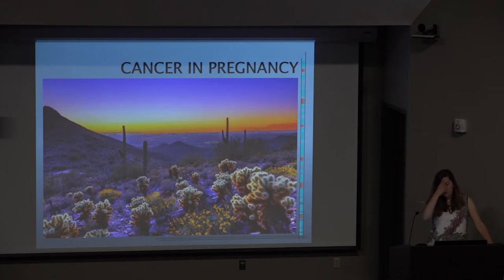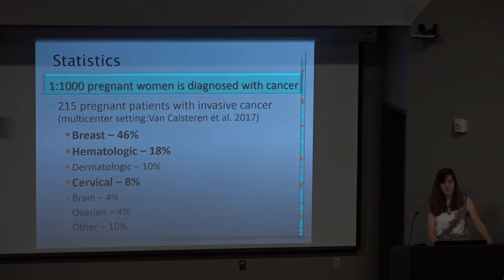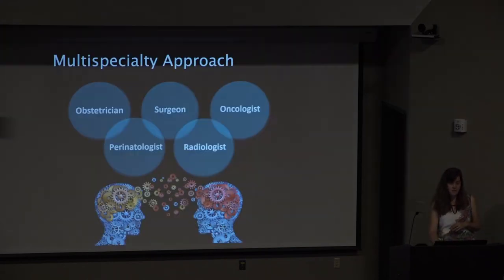All right, moving along to a slightly stickier subject. Cancer in pregnancy, this is something that is unfortunate when it happens even outside of pregnancy, but very unfortunate when it happens during pregnancy. It doesn't happen very often. From the statistics I found, 1 in 1,000 patients who are pregnant are diagnosed with cancer during their pregnancy, and most of the time it's breast or hematologic in nature.